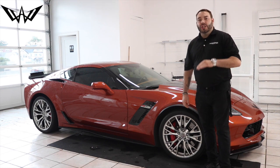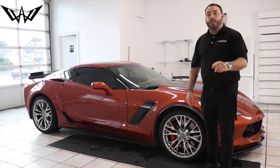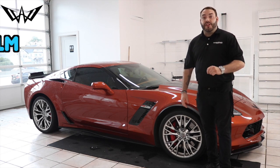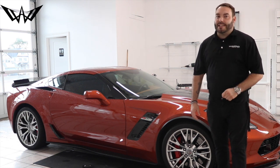Today we bring you this 2015 supercharged Corvette Z06, and we're gonna tint the front windshield with ceramic film. The best stuff on the market, guys. Make sure you ask about it.